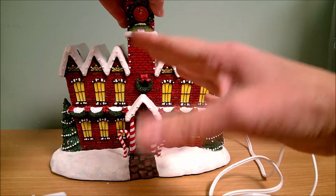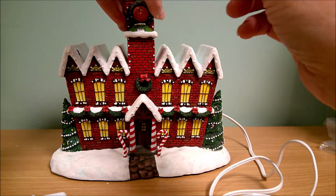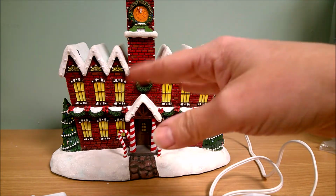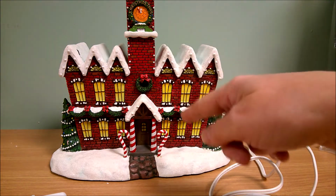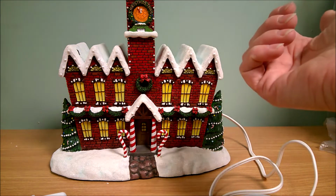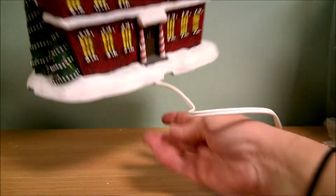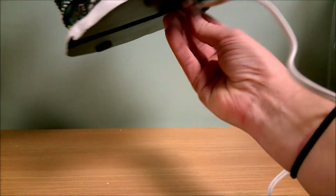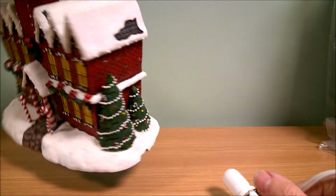But like I said, if you wanted to go the Hawthorne Village route, you might. They're going to be around $200 and up for a lot of these houses, and they're hard to find. They don't come up very often. So if you wait on the Department 56, they might come down further. I wouldn't pay the full retail on Department 56 at all. I don't think it's worth that. Especially when you could have gotten houses for $70 from somewhere else.